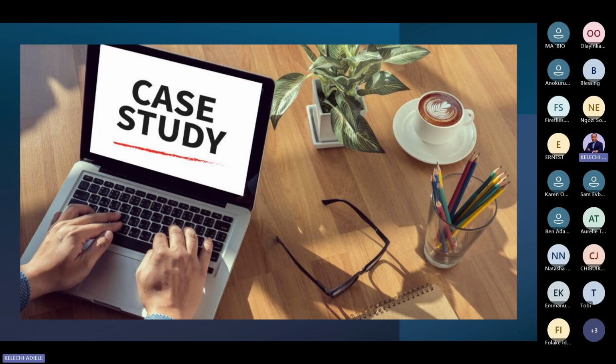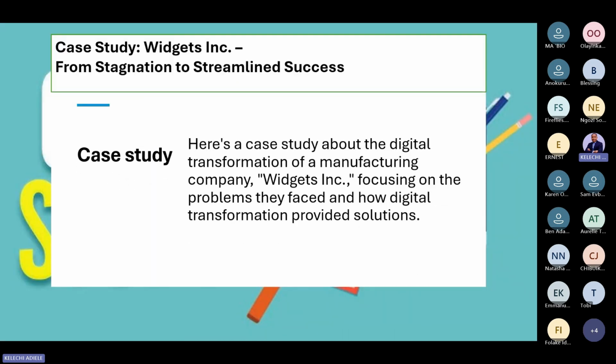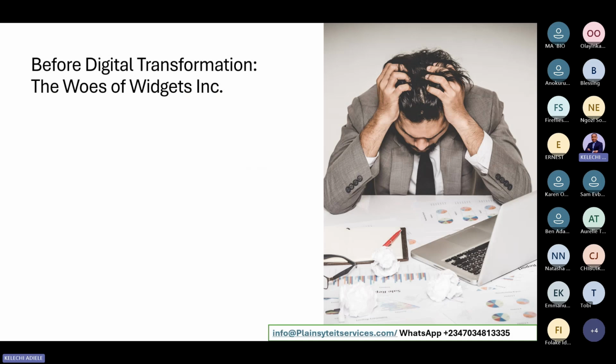To see how this digital transformation works and how it helped transform this particular organization. This case study is about a company we called Widgets Inc., and how they had their digital transformation. It was a manufacturing company, focusing on the problems they faced and how digital transformation provided solutions. So I'm just going to run through what these issues were.